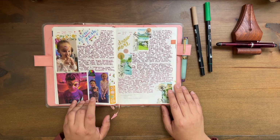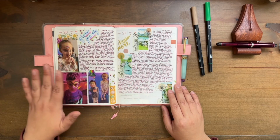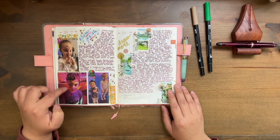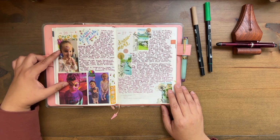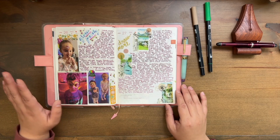Kids went to a glow party at their favorite indoor play place. They do monthly little parties, and they had a person there doing face paint, and my daughter of course got unicorns, and my son wanted to be a minion. He is really into minions right now.